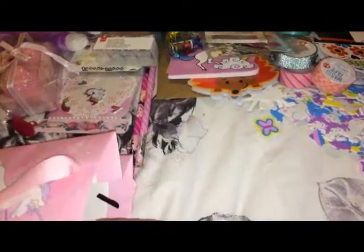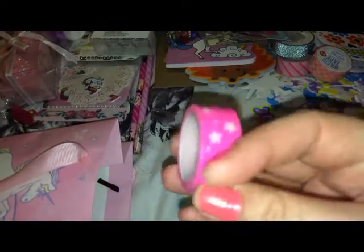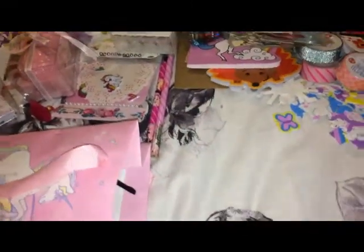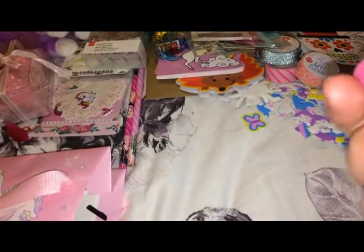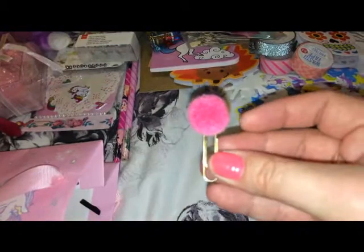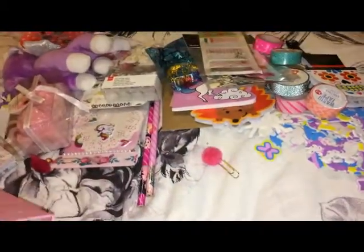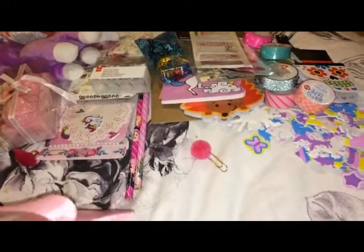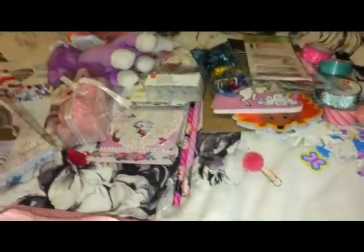And the bag just keeps going on and on. Oh, Toni. Bright pink with stars on. That's gorgeous. Oh, thank you. You've well and truly built my stash of washies up. Thank you so much. Oh, I've got a little pom-pom paper clip. How cute. Oh, that's beautiful. I have this gorgeous pink and white tissue paper in. I'll keep that because I like the colours.